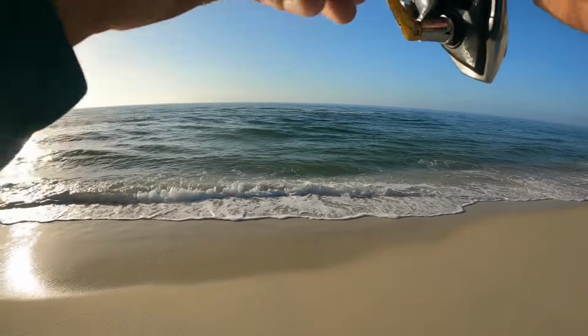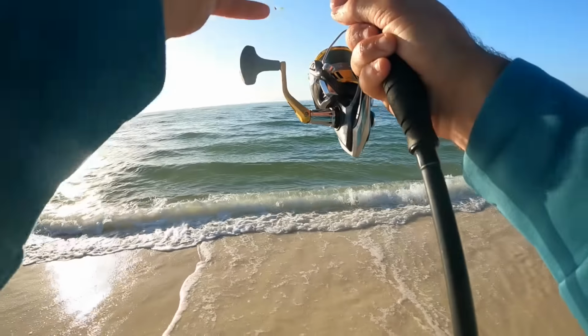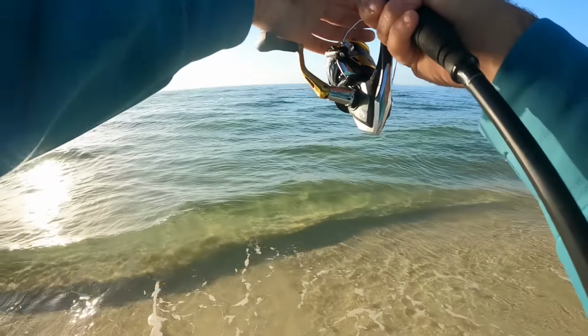Oh, I got bit again instantly. I just need to hold my pole, I think. I think he came off too. Okay, the last two casts I got bit instantly. Oh shoot, I cast off my bait.